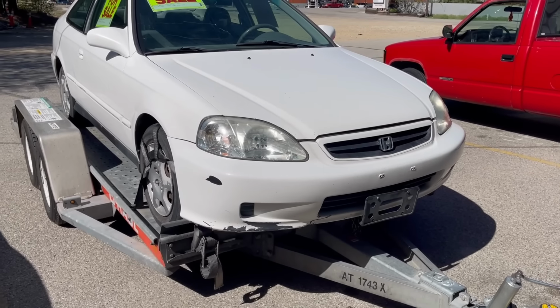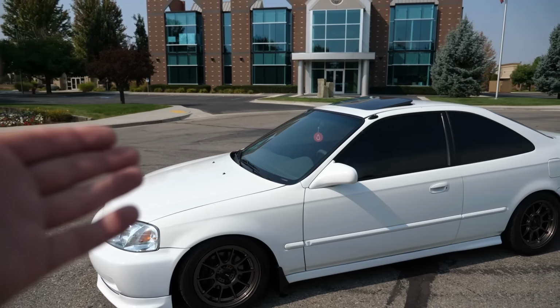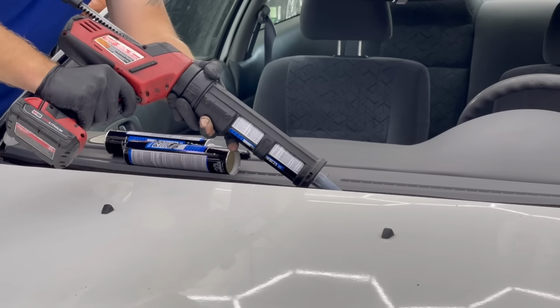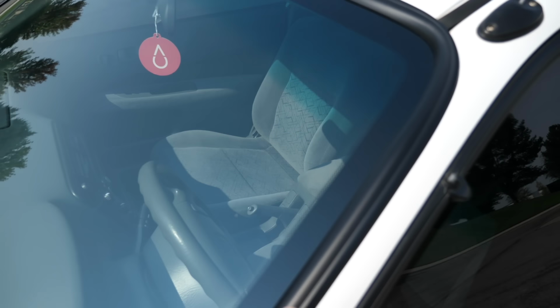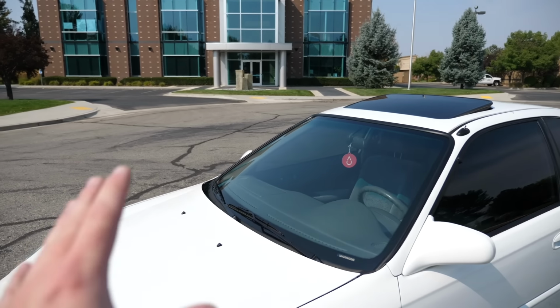So from there, the first thing I did after the distributor and getting it running was actually replace the front windshield. The front windshield had a pretty gnarly crack in it, and I am not a fan of cracked windshields, so I went ahead and replaced this along with a new piece of trim here that cost me roughly $100 without having to go through insurance.